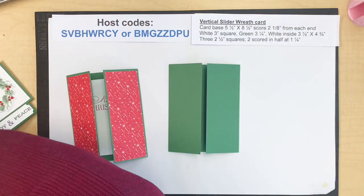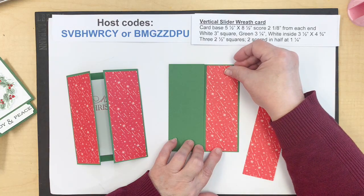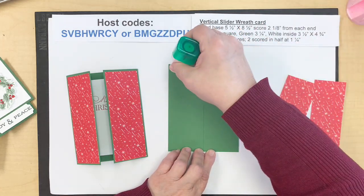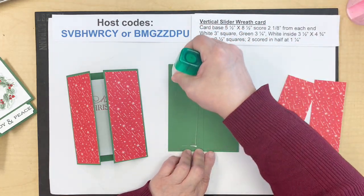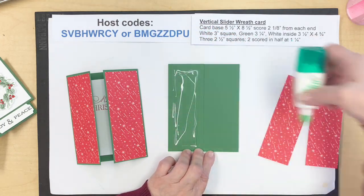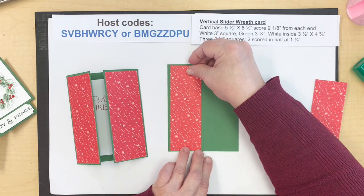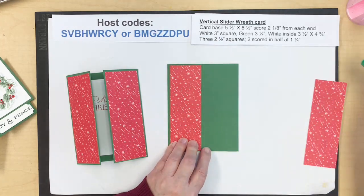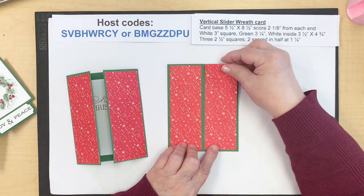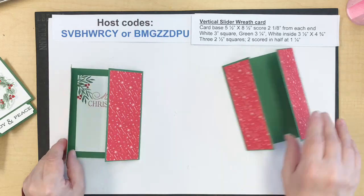Okay, here we go with adding my designer paper. Make sure that it fits correctly first. It's not bad. Okay. Oh, come on, glue. Don't get a bubble in you. One at a time, so I don't get glue on myself. That part's done.